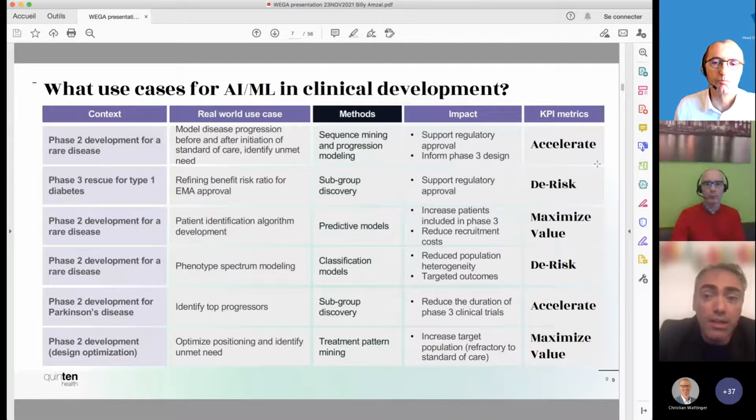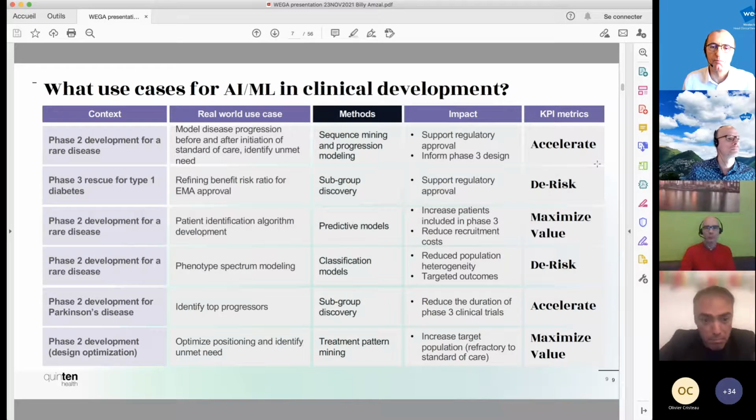And this is not new. We have done this many times in different situations, and many examples have been published. Here is a sample of where proper analytics based on advanced analytics like AI, ML, or data science applied to clinical data could support, for example, the development of a phase 2 by modeling the disease progression after the initiation of a treatment, in order to accelerate the trial itself, and therefore the time to market.